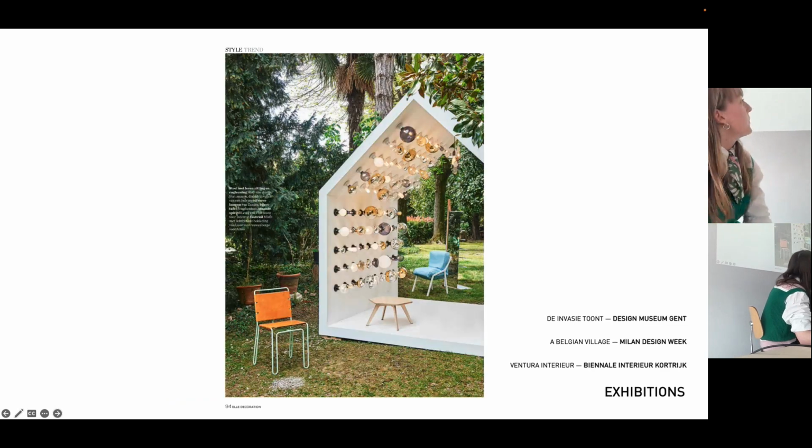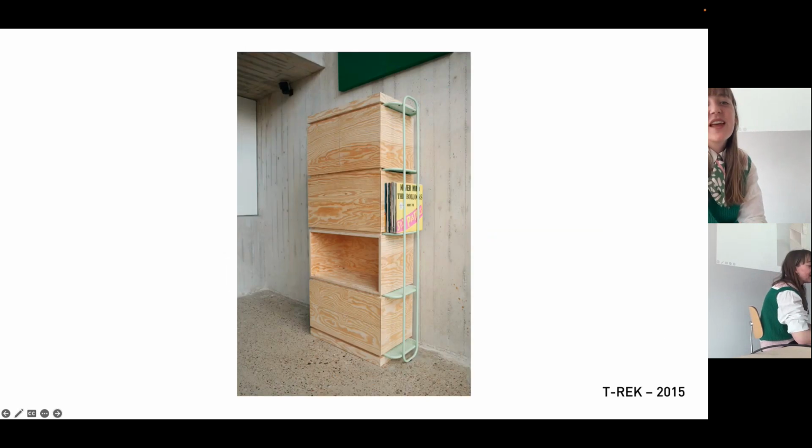And the chair, I was lucky enough to show the chair at the Design Week in Milan in 2015, and also at the Design Museum of Ghent. But unfortunately, it's quite a complex piece, and until now there's only one item produced. So with that in mind, I started to design less complex furniture pieces.